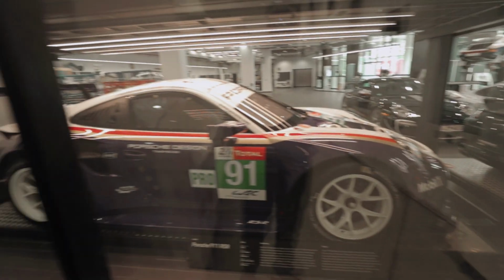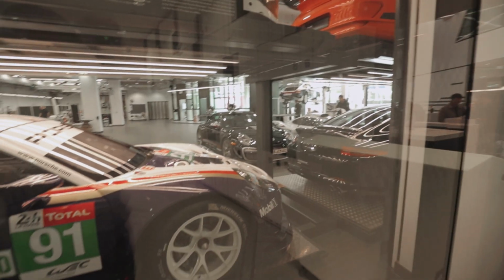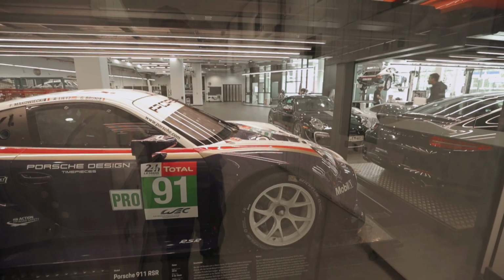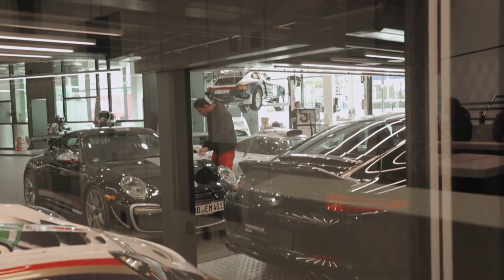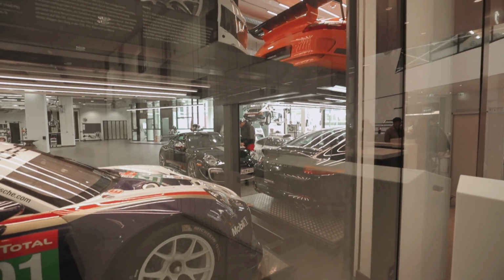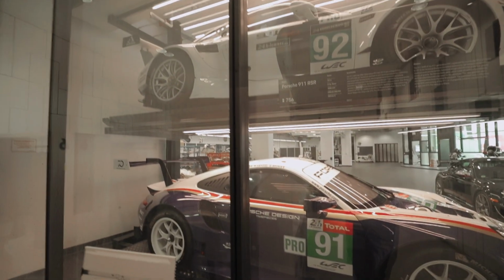So it looks like they have a workshop over here. You can see them actually working on the vehicles. This is awesome. There's plenty of Porsche dealerships and workshops throughout Stuttgart, but if you wanted to, I guess you could bring your vehicle here, but I assume the wait list is pretty long because, yeah, this is like the most famous Porsche place in the world. All right, guys, that's gonna do it for me.